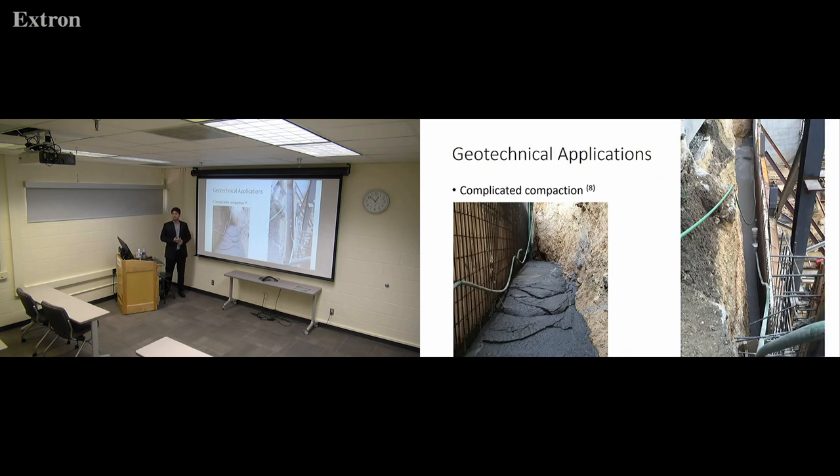For geotechnical applications, it's also a great idea. For example, this is a case of a complicated compaction. Here on the right, in the picture, this wall collapsed when they were digging the hole for this construction. Actually, in here you can see that the foundations of the neighbor were exposed. So this was a really difficult project and also very dangerous. When the wall collapsed, some injuries were present, some heavy. I am not sure, but I think that somebody died. So this was a very, very bad situation.